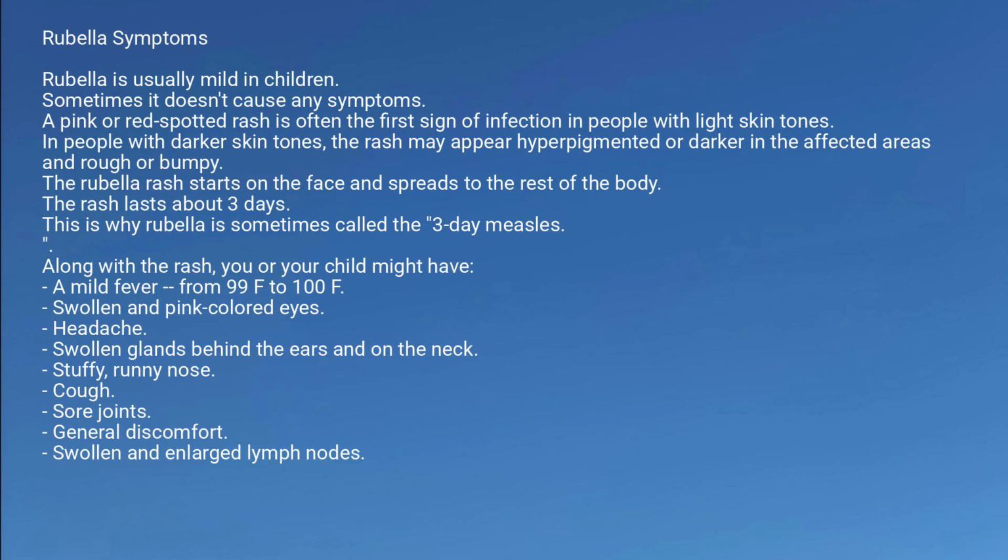Rubella symptoms. Rubella is usually mild in children. Sometimes it doesn't cause any symptoms. A pink or red spotted rash is often the first sign of infection in people with light skin tones. In people with darker skin tones, the rash may appear hyperpigmented or darker in the affected areas and rough or bumpy. The rubella rash starts on the face and spreads to the rest of the body. The rash lasts about 3 days. This is why rubella is sometimes called the 3-day measles.